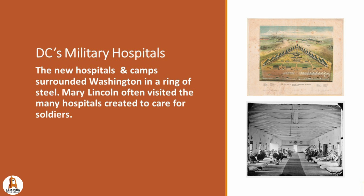And when she could, Mrs. Lincoln would go to visit, because, I mean, she was often talked about in a negative fashion, but she did have many good points, and she did really care. And it was not an easy role for her because her brothers were officers in the Confederate Army.